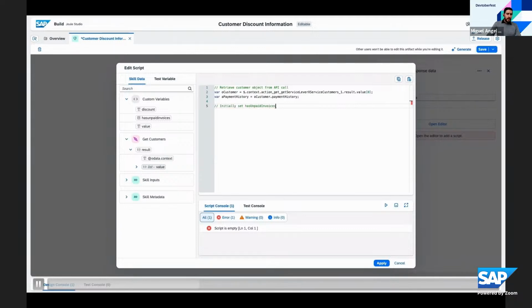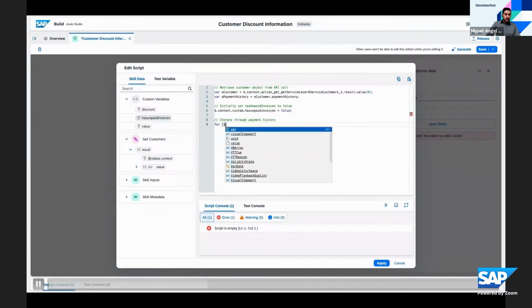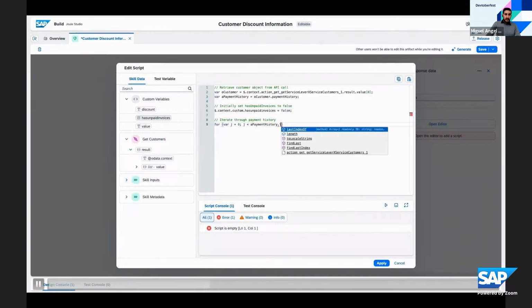And here we're going to set up the variables that we put into the configuration with initial values that we will be able to override and change once we are able to verify these responses from the API. So in this case, something that we decided to do as an initial exploration is to iterate through the payment history, just to verify if there's been any kind of delay.